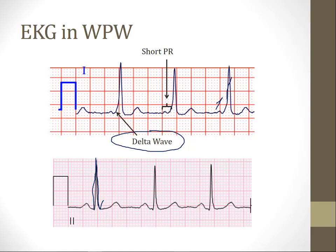In addition, because of the delta wave, the PR interval is very short. So you can see we have a P wave right here, and then almost as soon as the P wave ends, we have the beginning of the delta wave in the QRS complex. In contrast, on the bottom of the screen in the normal ECG, there's a short flat portion between the end of the P wave and the start of the QRS. That is what is seen on a normal ECG. In WPW, there's a short PR interval. So the presence of a delta wave and a short PR interval are the classic findings in WPW.